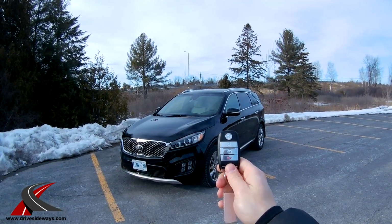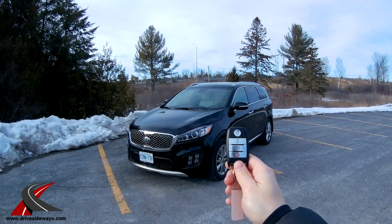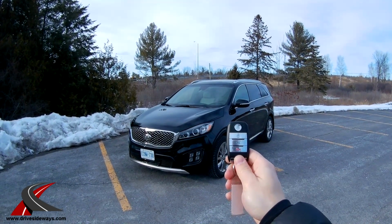Hello YouTube, this week I've got the keys to a 2018 Kia Sorento SXL V6. Let's take a look.